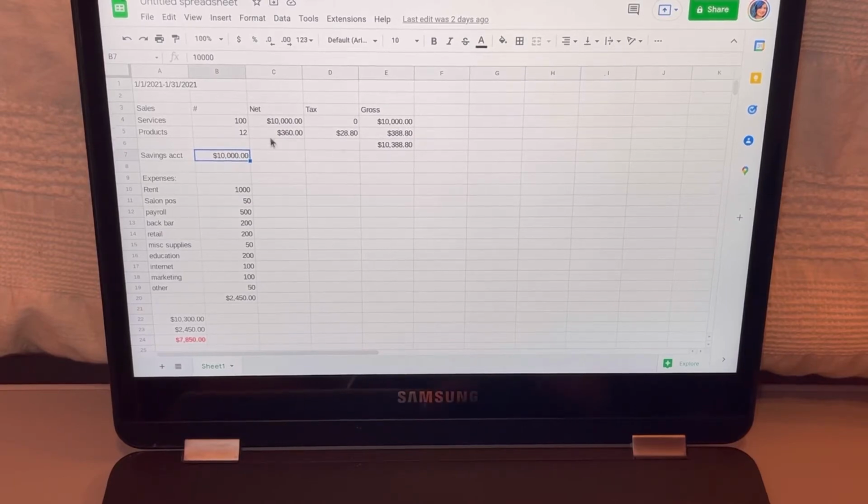Next, we're going to plug in how much is in our savings account for our business bank account. So this is what we generated in income for the month. The numbers I'm plugging in are made up, but are pretty much average for a fully booked stylist.